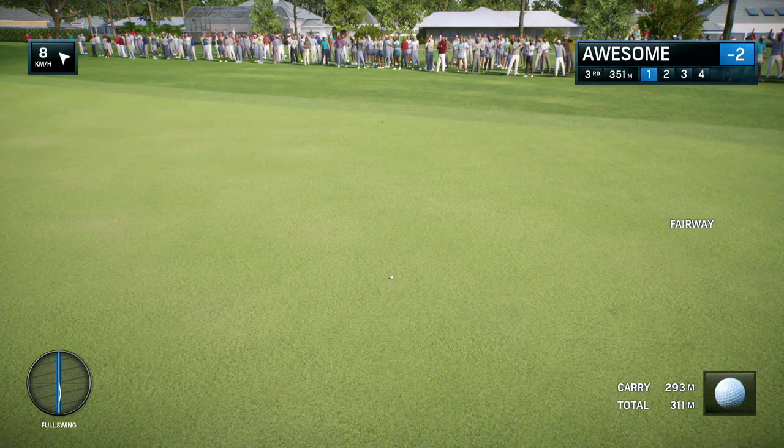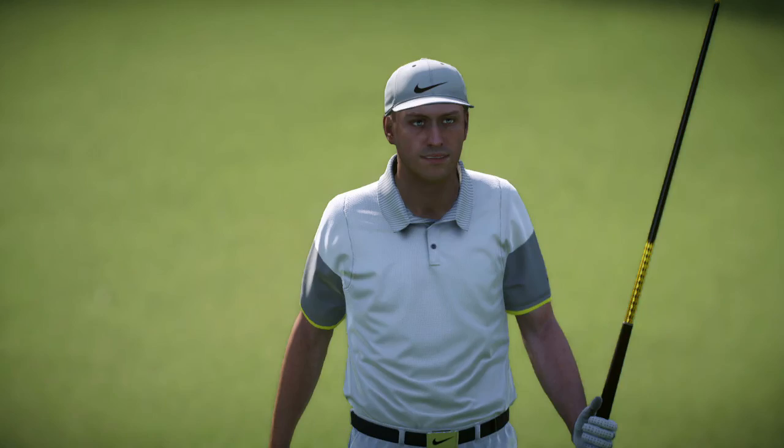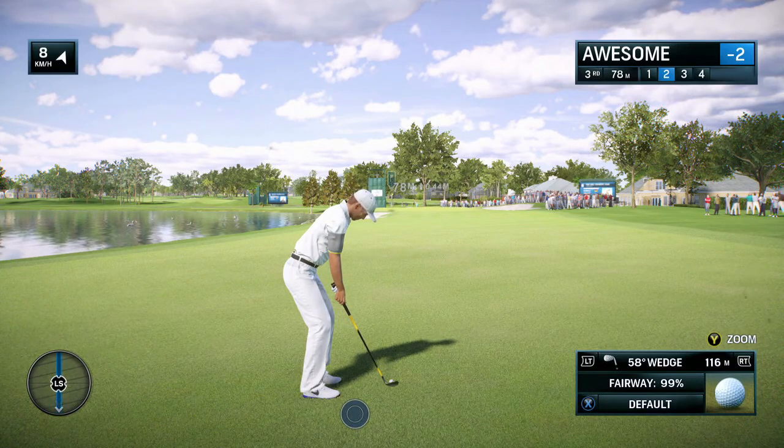This is when the game's fun, Frank, when you're getting it high in the air and you have a down breeze and you just watch it. It stays in the air forever. Yeah, the hang time on that.